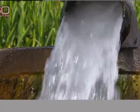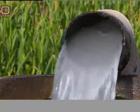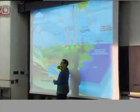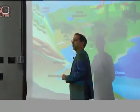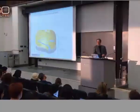Where do you get water in a drought? You take it out of the savings account, groundwater. We're not talking about surface water, lakes and rivers. When we're talking about groundwater, we're really talking about water below the water table. Jay Famiglietti, an earth sciences professor at the University of California, Irvine, is a leading expert on groundwater. It's like an underground sponge.